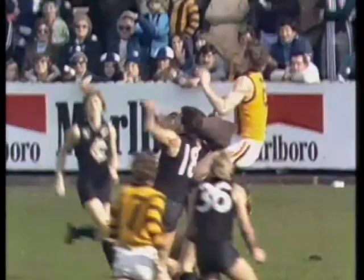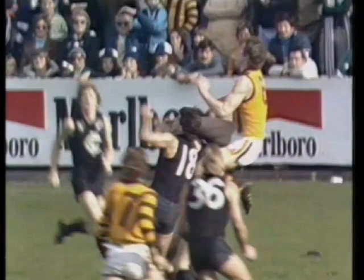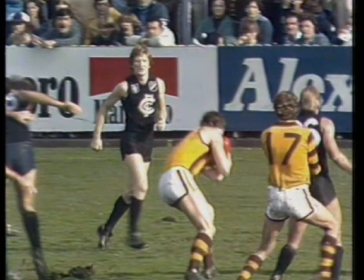Hudson's there with Jones again. Well, he ought to take a few more knocks if he takes marks like that after those. Well, maybe his head was in the clouds, but his body came up to join it then.